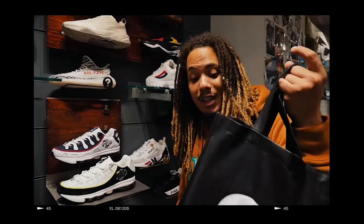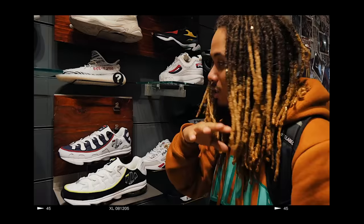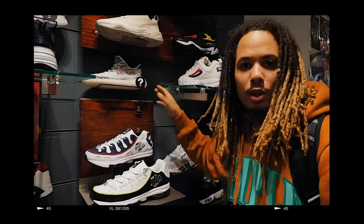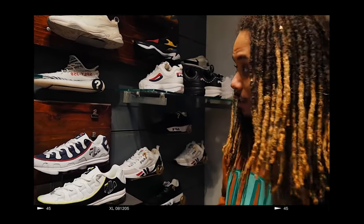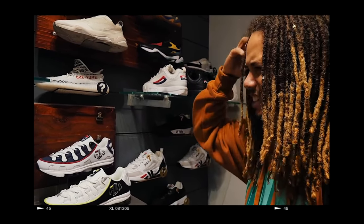So yeah, guys, we are in size question. I just picked up my pair early. They have the Yeezy 352 Zebra, and I'm sitting in multiple sizes. We know they're gonna be pretty easy to get your hands on, but they do have them out here in Paris early, and we're in size question. Huge shout out to them. This is my second time being here.